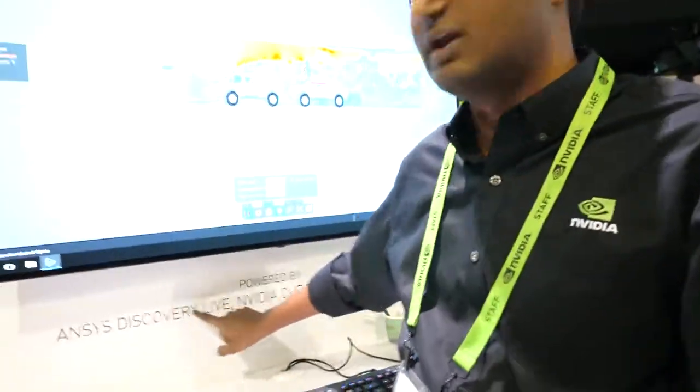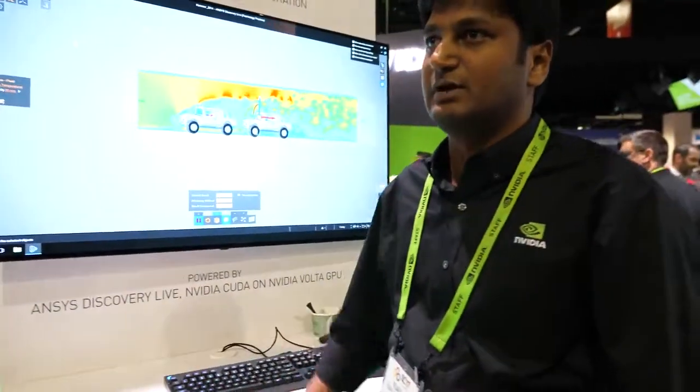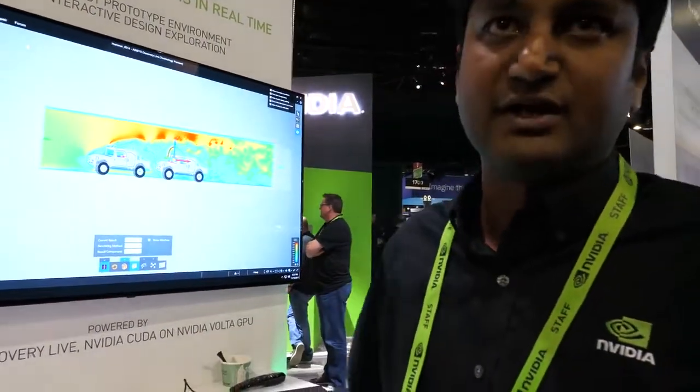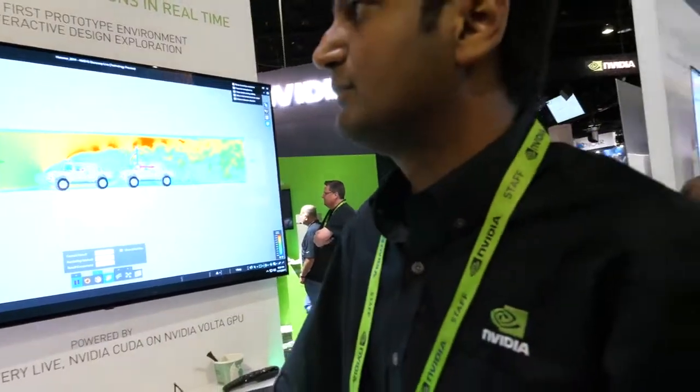Yeah, at most it uses 2 GPUs in this case, one GPU for visualization and another GPU for compute. But you could also end up doing both compute and visualization on a single GPU if that is necessary. Nice. So is this an app? Yeah, this is called Ansys Discovery Live. And made by Nvidia? The app is made by a company called Ansys, but they use our Nvidia technology.